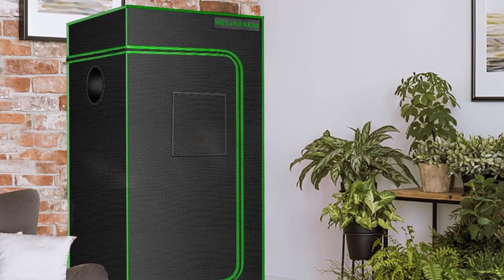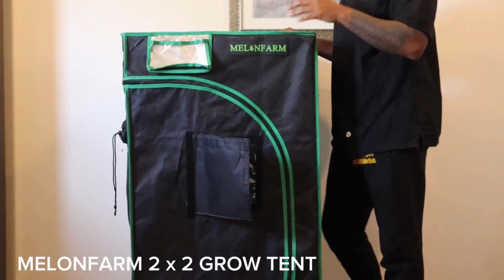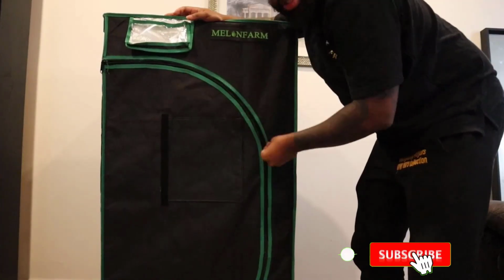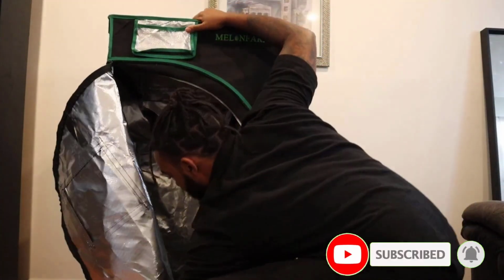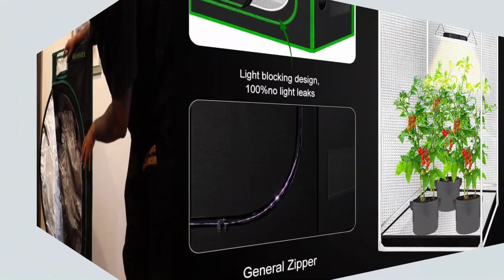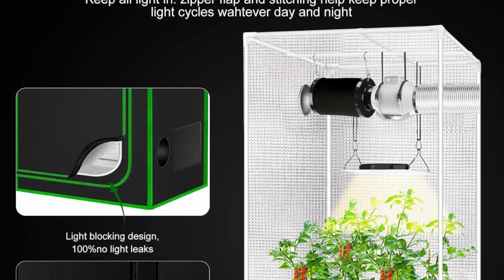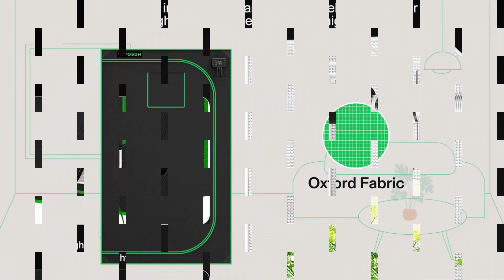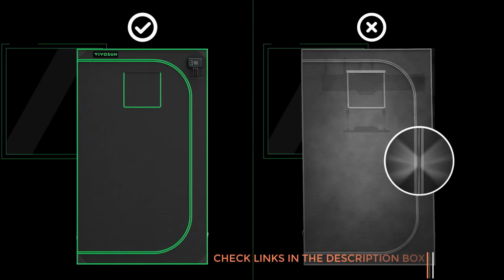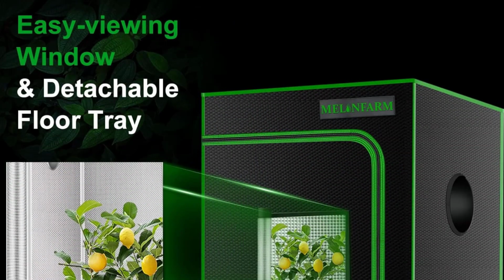Measuring 24 by 24 by 48 inches, this hydroponic grow tent features a highly reflective waterproof polyester lining and double-stitched 600D canvas, ensuring maximum light retention and tear resistance. It maintains optimal heat and humidity, providing your plants with a stable, controlled environment for healthy growth. Tent includes double transparent observation windows for quick plant checks, a heavy-duty zipper door for easy access, and a convenient storage bag for your gardening tools.